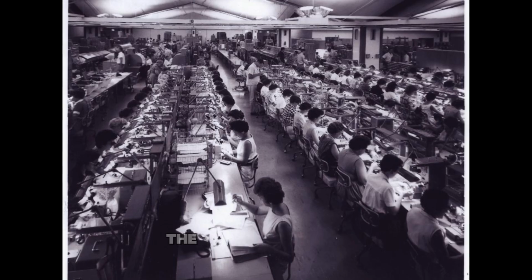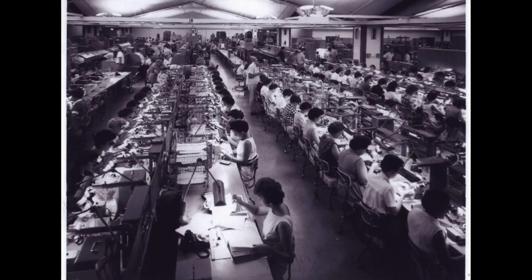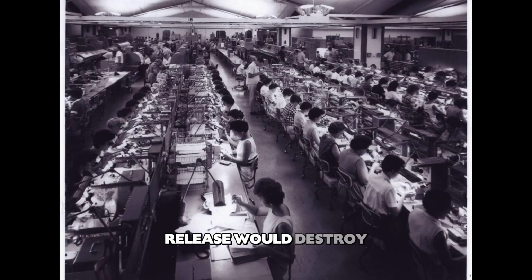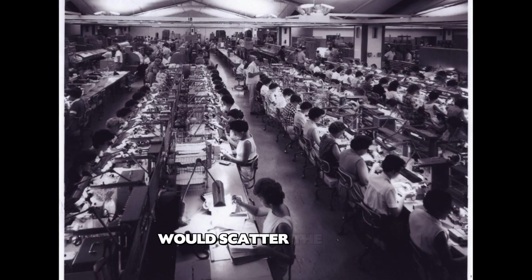Control fins adjust the bomb's trajectory. The weapon rides the laser beam straight to the reflected spot. His deputy chief engineer raised the obvious problems. Shock loads during release would destroy delicate optics. Atmospheric conditions would scatter the beam.